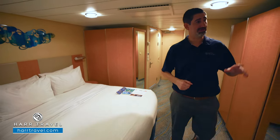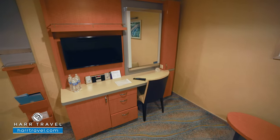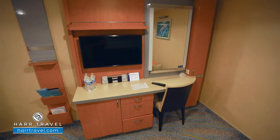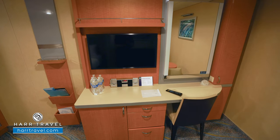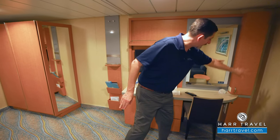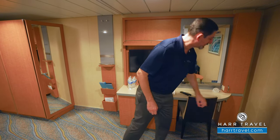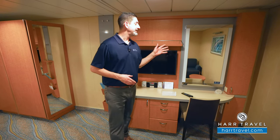Now across from the bed, you're gonna find a flat panel TV, fully interactive so you can see what's going on throughout the ship in addition to watching television. You've got a mini fridge underneath. You also have a couple drawers for storage, a large backlit mirror here. There's actually storage up and down with shelves in there. You'll find 3 US plugs, and then tucked just underneath, you're gonna have a US plug and a European plug.